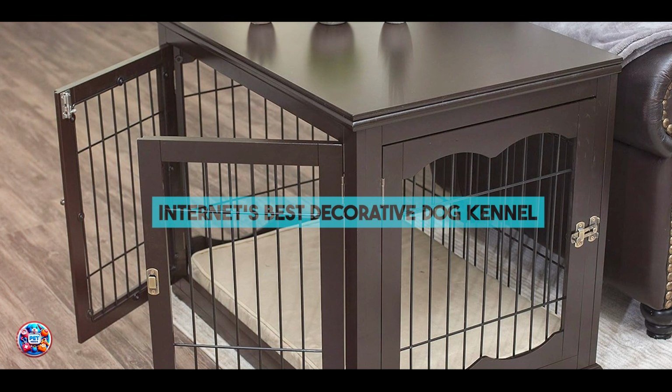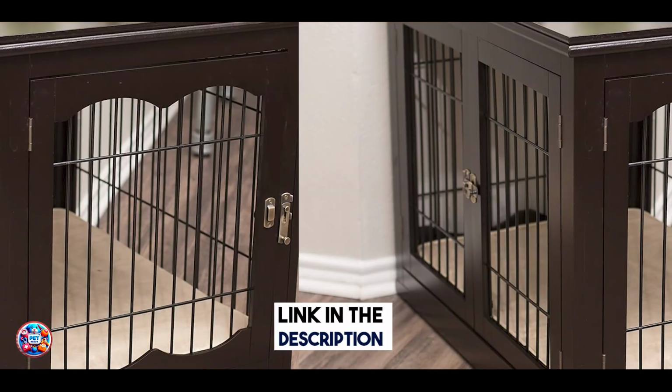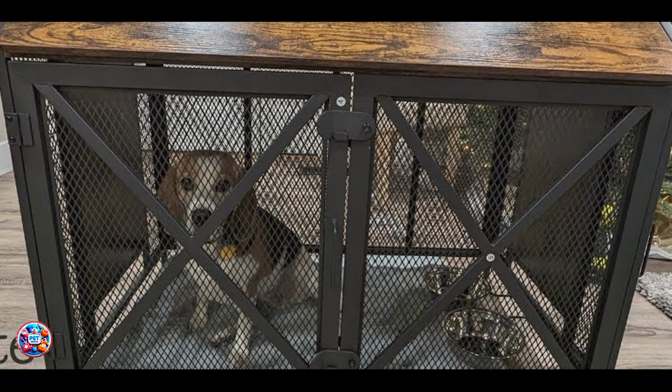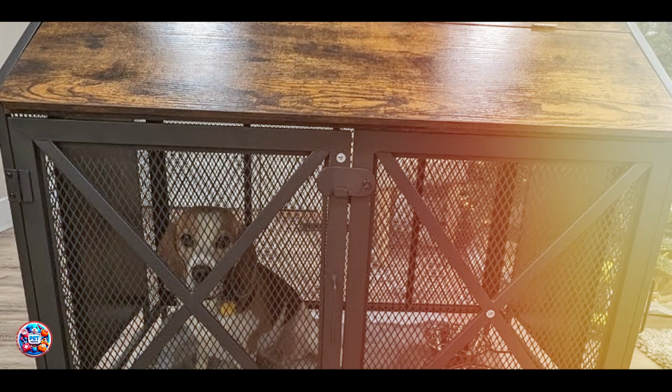Taking our fourth spot is Internet's Best Decorative Dog Kennel. Internet's Best Decorative Dog Kennel combines functionality with aesthetics, offering a stylish and practical solution for pet containment. This kennel doubles as a piece of furniture, fitting seamlessly into your home decor while providing a secure and comfortable space for your dog. Key features.